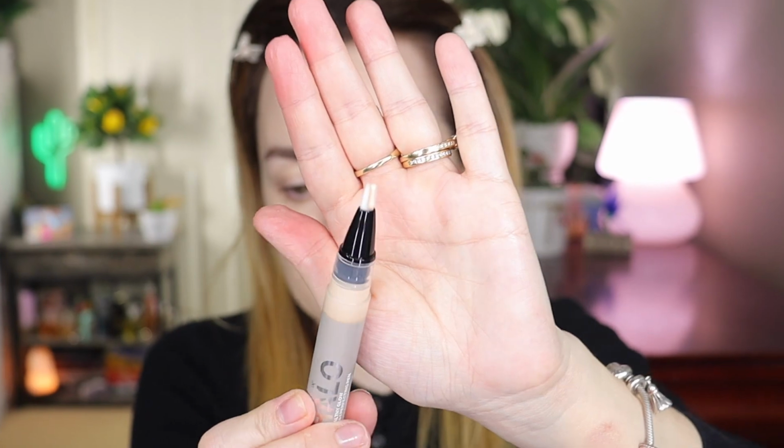Let's twist it till the product comes out. I know e.l.f. has one like this too. Ooh. And this is what the product looks like. Let's put it on the hand. And there's that shade. Ooh, so it does have quite a bit of coverage. I bought it for the purpose of brightening, so not spot concealing, but let's see how this looks on my skin.